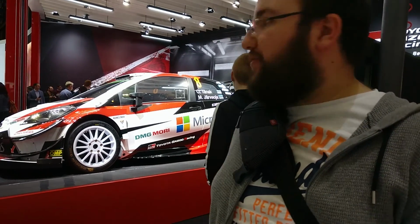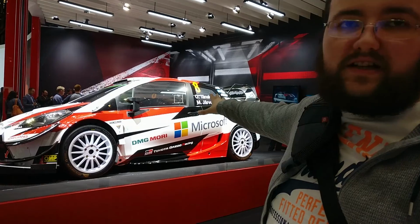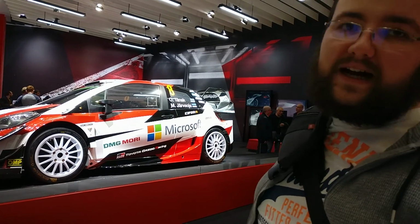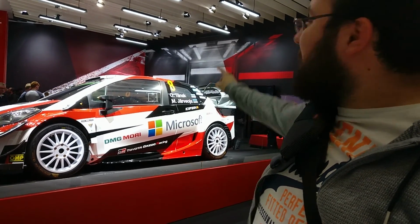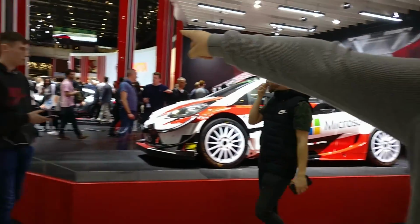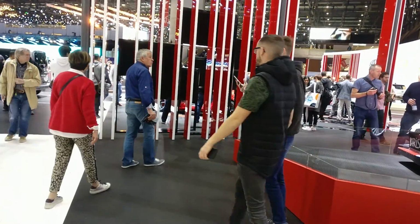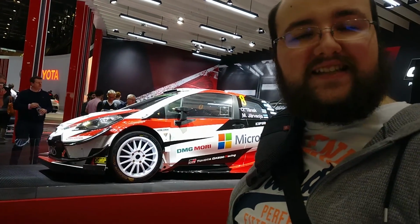We are back from lunch break and we made it to the Toyota booth. Behind me is the Toyota Yaris WRC, or at least a replica of it, driven by Tanak. It's quite a magnificent car, I have to say. Behind it is the Supra GT4, but if you look in that direction, there's the new Supra behind the curtains. So we're going to see that, and we'll see if the hate is deserved.